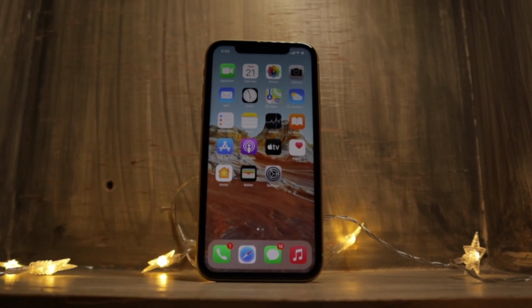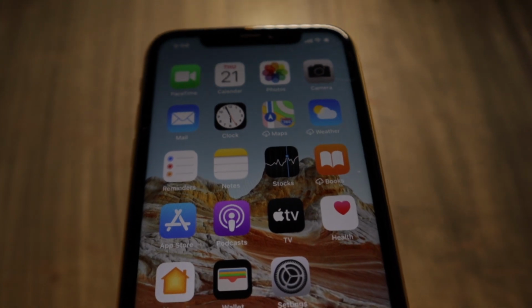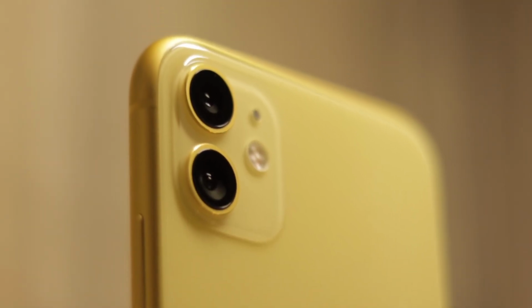They're not gonna break the bank, they're gonna perform so well. And if you can afford the extra $100, you should get the iPhone 11. It's an improved version of the iPhone XR. The iPhone 11 is such a fun phone. It performs great, it has a great camera, has incredible battery life, and overall a great performer. Another masterpiece by Apple. Yes, I said masterpiece.